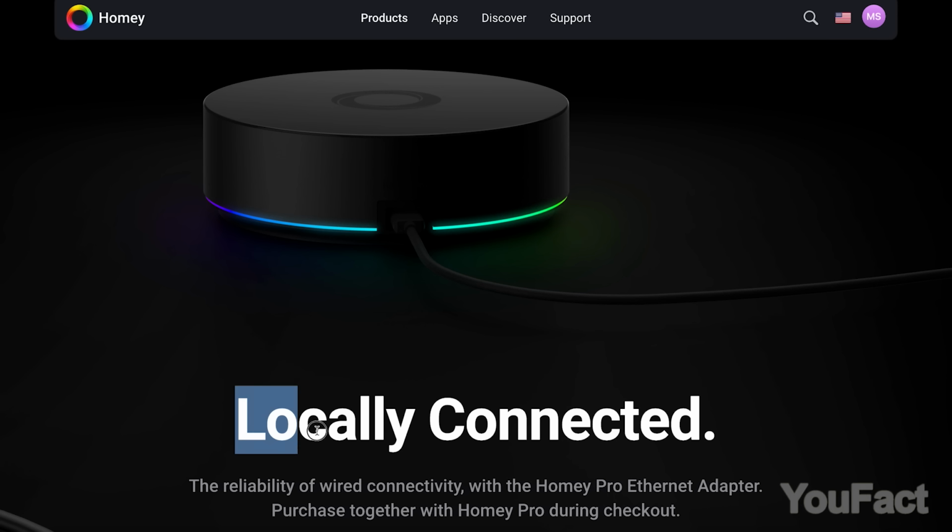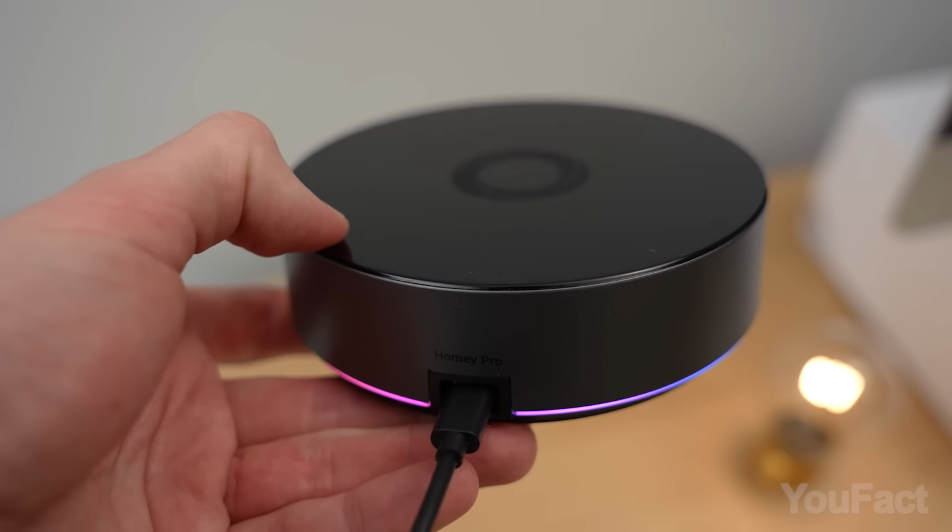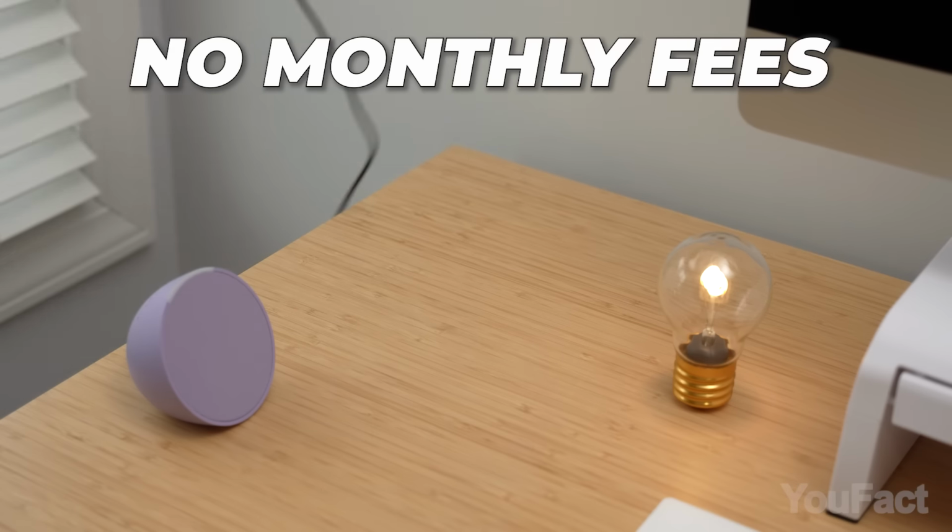Unlike many smart hubs, Homey Pro runs everything locally, so your data stays private and your automations keep working even if your internet goes down. And the cherry on top?